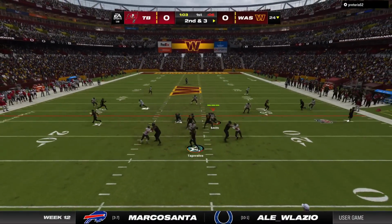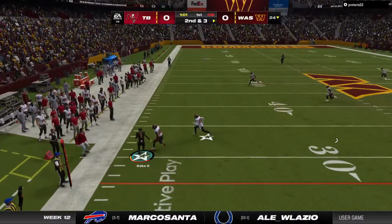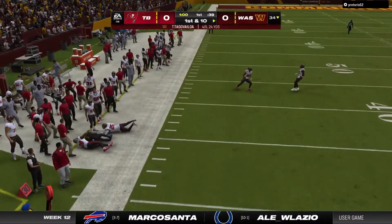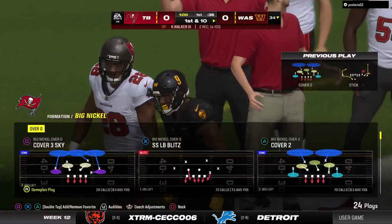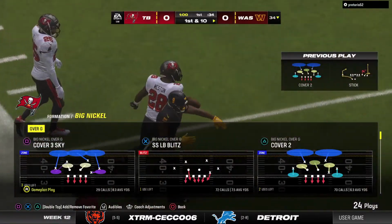Tua wants to throw it on second down. Throw out wide to Walker, and he is out of bounds right around the 34. 10 yards there. Good for a Washington first down.